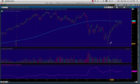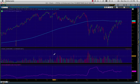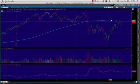So a couple things here. First, we've seen a really swift move from this 55 V bottom all the way back up towards this 73 price point, 72.50 to 73 range. We are bucking up against this 200-day moving average, and you can see we've seen quite a bit of resistance at this level.